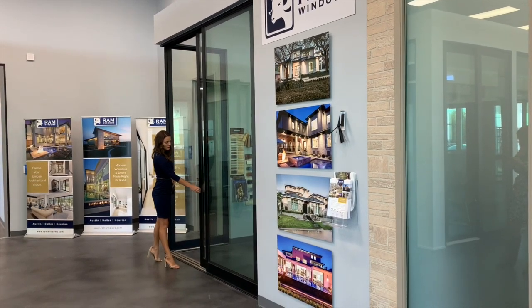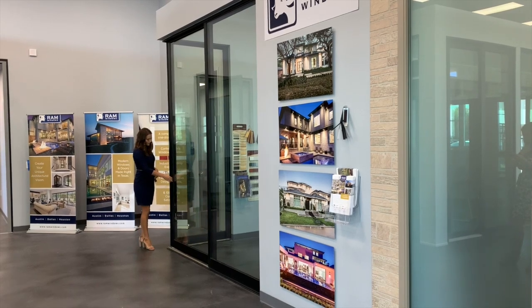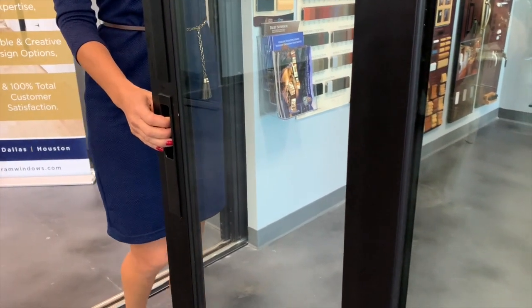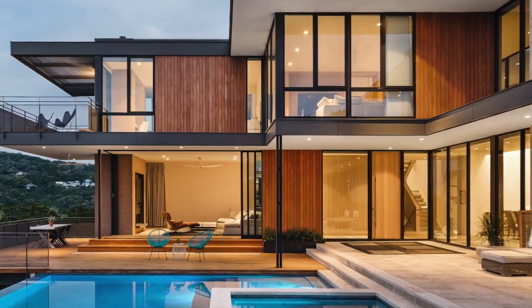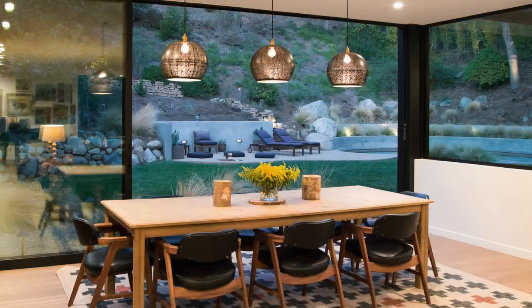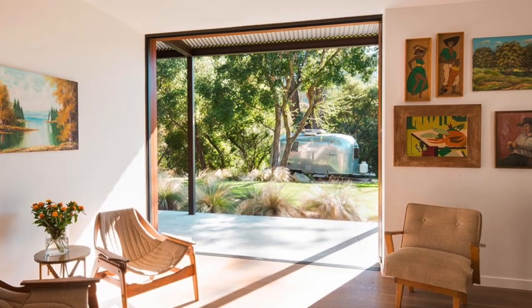Sealed stainless steel ball bearing rollers make this Series 600 multi-slide door easy to operate, even with the extreme panel weights. And it features dual-pane low-E glass to reflect heat while allowing light to pass through. Start by choosing the contemporary look of classic aluminum or energy-efficient thermally broken aluminum. From there, a vast range of options lets you customize your functional and aesthetic preferences.